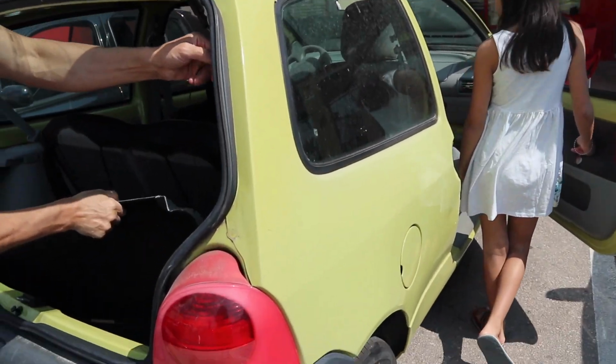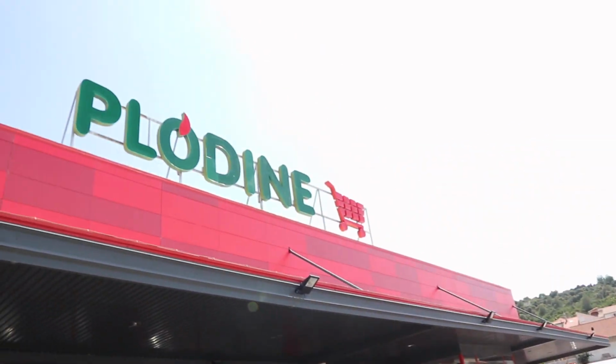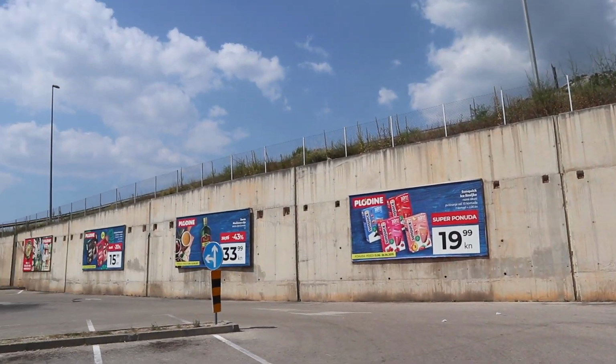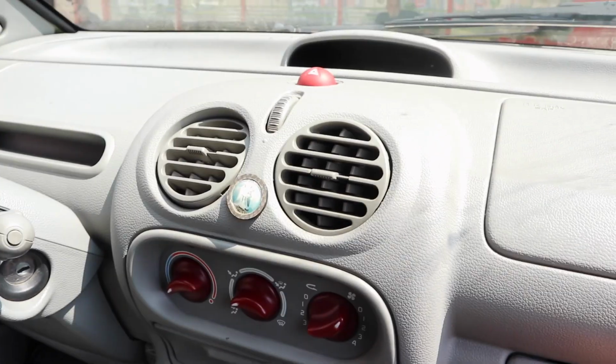This is Dinko's car. He's got a cover, you see, for the windshield to cover it. Oh, it's so hot in here. It's like 90 something degrees.